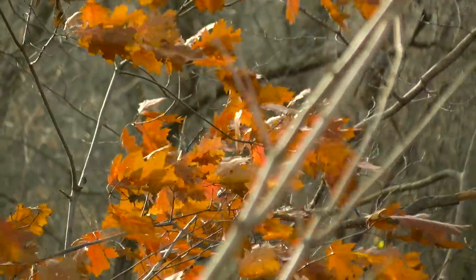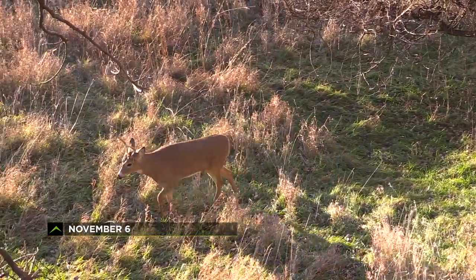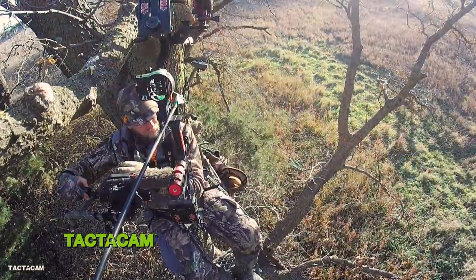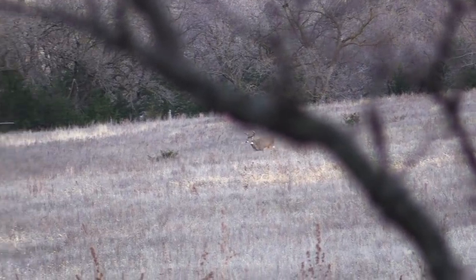I was bummed and I calmed myself down. It's November 6th. Anything can happen, anything can show up. So I sat back down, regrouped, refocused on what I was doing, and lo and behold, I turned behind me. Junkie was on the side hill about 350, 400 yards, directly downwind of me with a doe. I knew he heard me. He's a very aggressive deer. So that's why I was not afraid to call at him and be really aggressive.